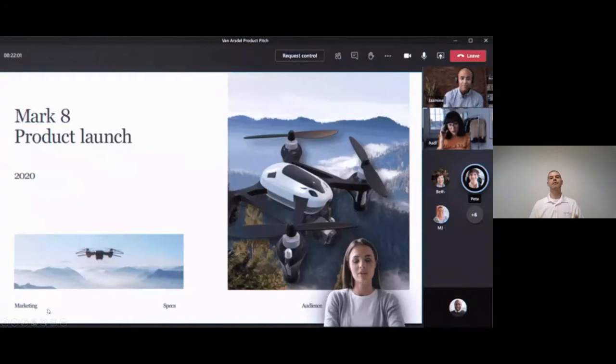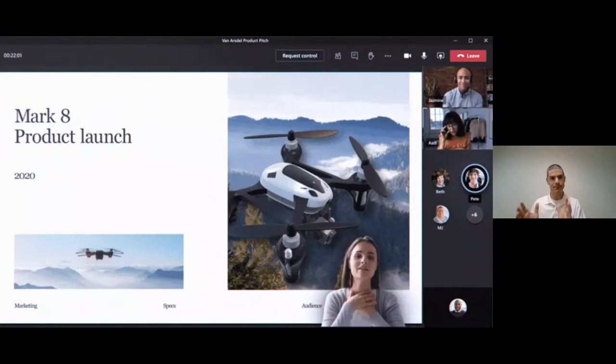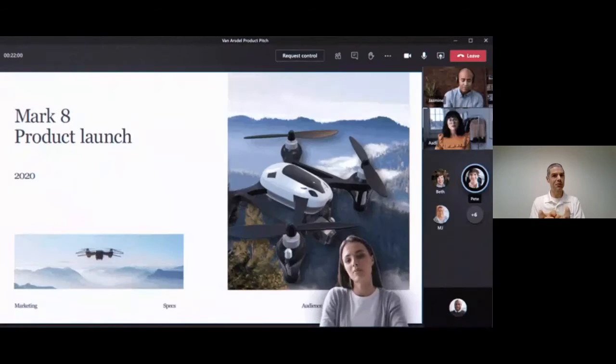Very soon we're going to have the ability to actually see a list of the people stacked up on the side, where they take up less space and it makes sense to have them there. And then actually overlay some of our stuff in our presentations. But you've got to be careful with this, right?